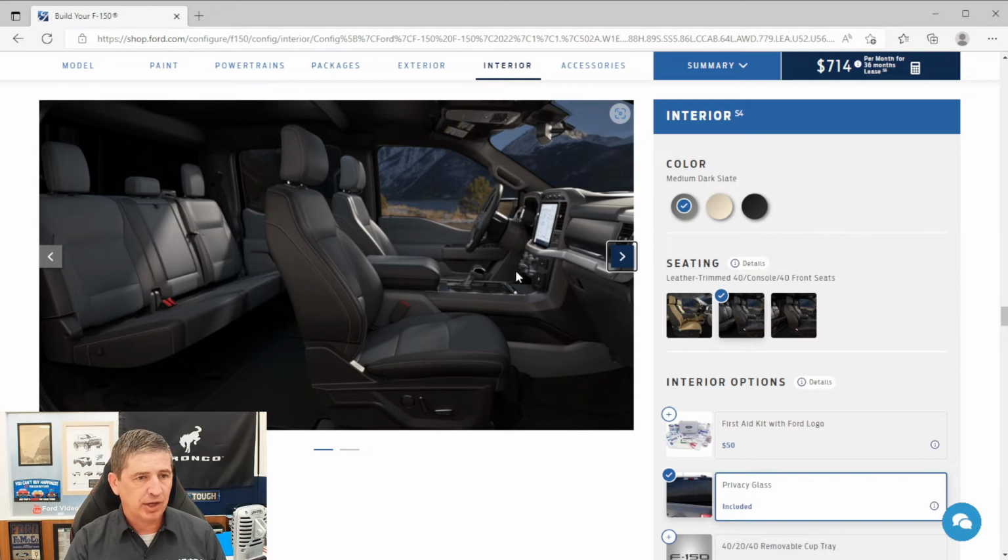And then you also get a wireless charging pad down in that media hub. So down in there, where you see that little door that opens up, down in there you'll have a wireless charging pad as well, so you can put your phone down in there.